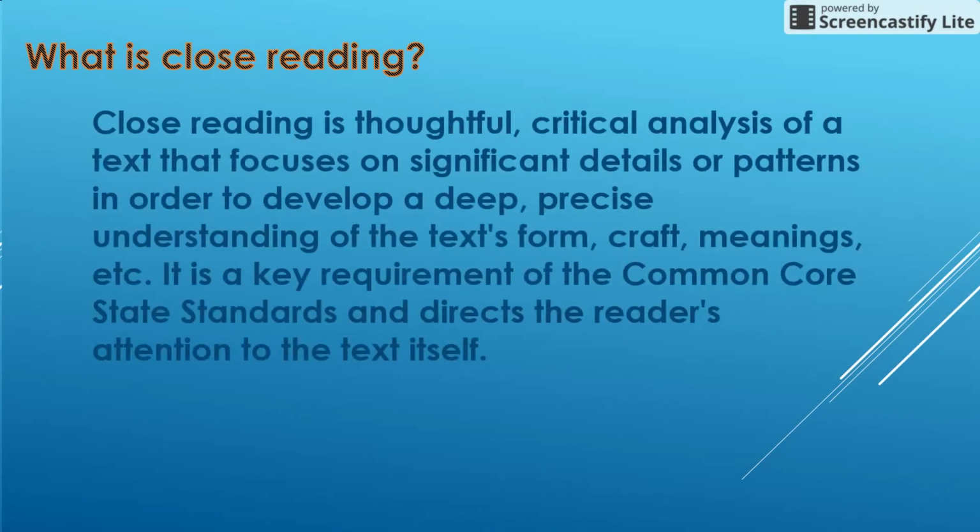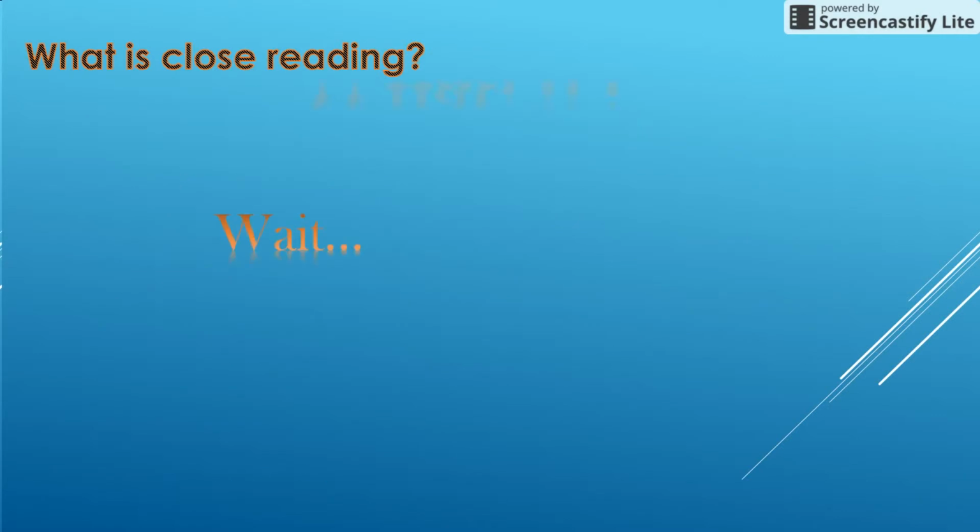Well, close reading is the thoughtful, critical analysis of a text that focuses on significant details or patterns in order to develop a deep, precise understanding of the text form, craft, meanings, etc. It's a key requirement of the Common Core state standards and directs the reader's attention to the text itself. Wait, what?